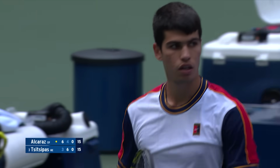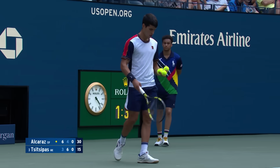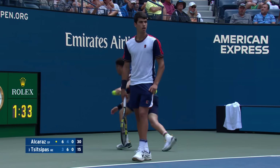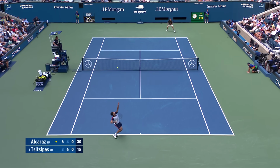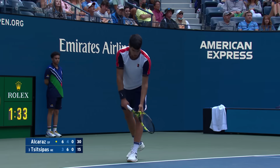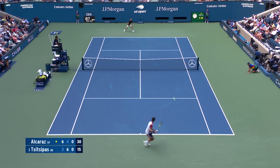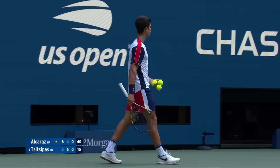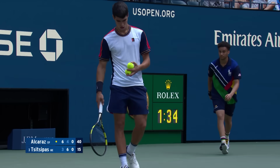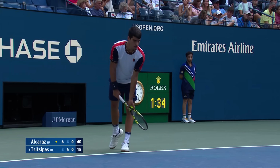Good serve out wide. 30-15. That ball just catching the back of the line. Tsitsipas with a little look at the line, but called good. The electronic line calling system at the Open.